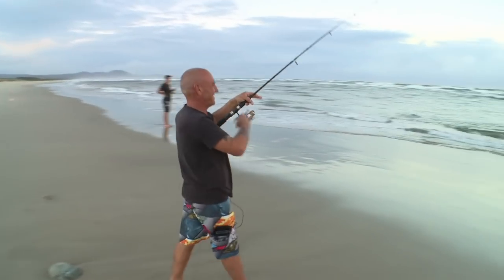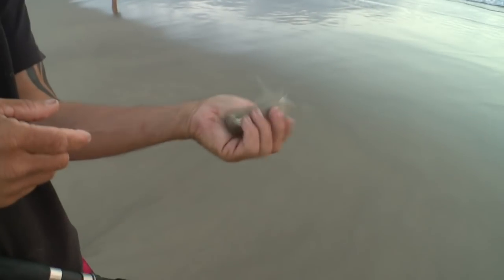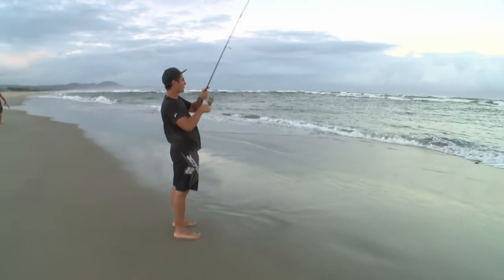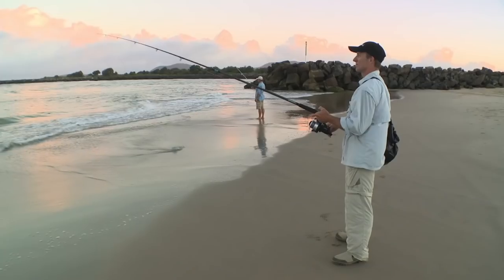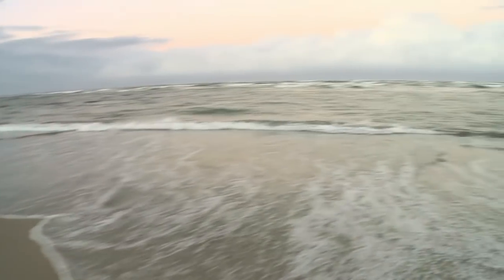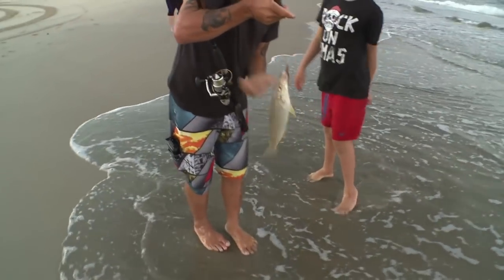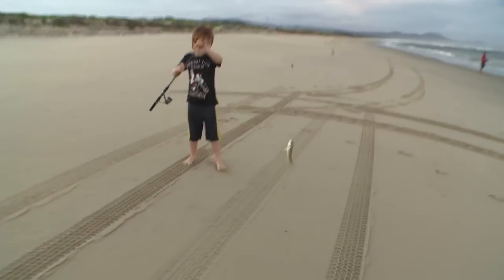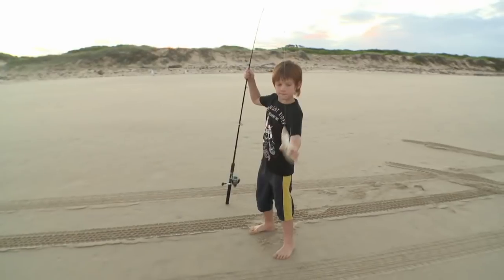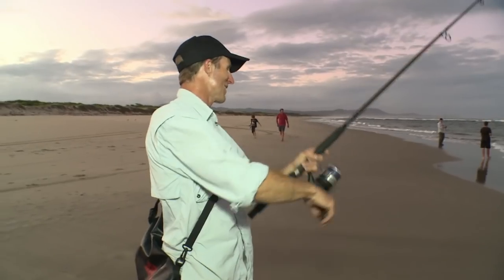Oh, little tiny bream. Oh, dart. What's this? Oh, butterfish. You're kidding me. Is it like a better fish? That's a beautiful whiting. And it's pretty clear that catching fish is definitely in the blood of the whole Didio family. He's a good fish, mate, eh? Oh, butterfish. Butterfish.